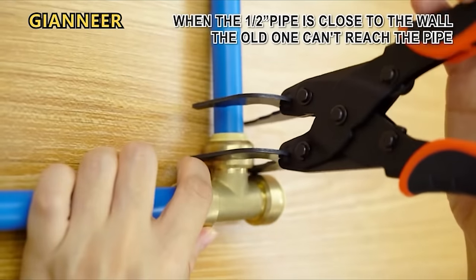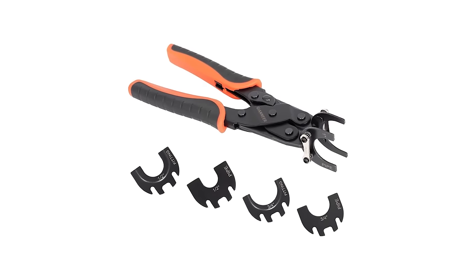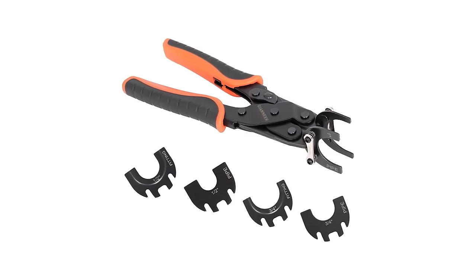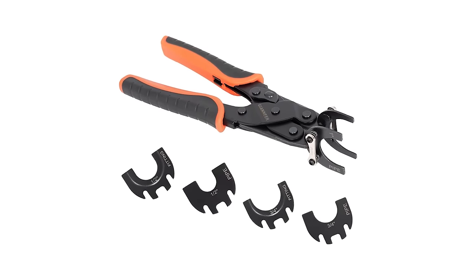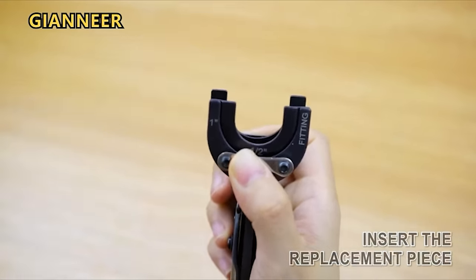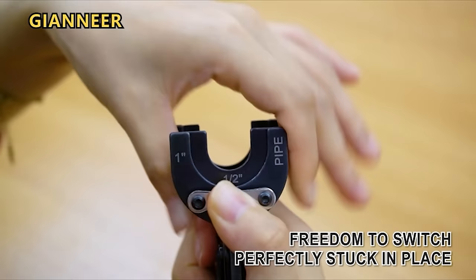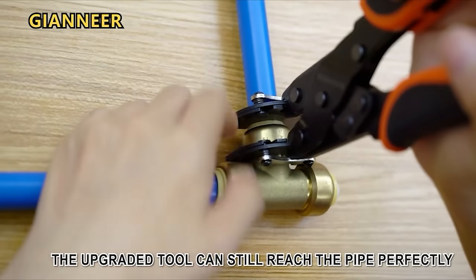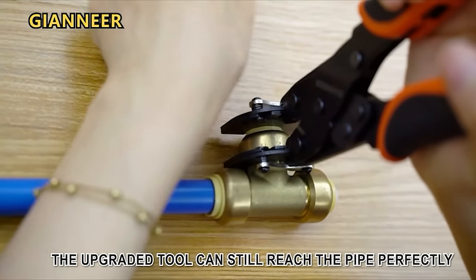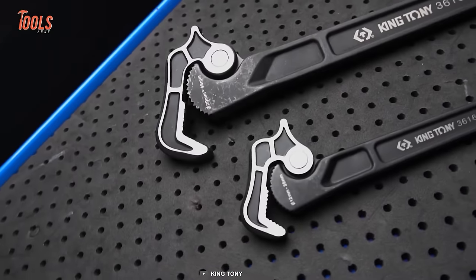Crafted from durable S50C steel, the tool is oxidized and blackened to resist rusting, ensuring a long service life. The tongs have undergone heat treatment, resulting in high hardness, making them suitable for various operating environments. Designed with ergonomics in mind, the handles of the PushFit Disconnect Clamp Tool offer a comfortable grip, reducing hand fatigue during use. Here's another wrench on the list.